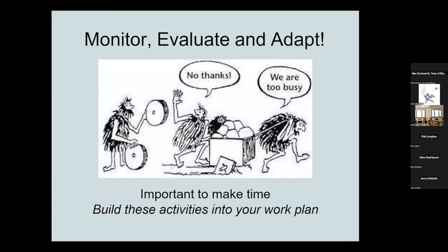And finally, make sure you build time for the adaptive part of the adaptive management into your own work plan. It's easy for these components to fall by the wayside with lack of resources and time, but then we're just back to where we started, which is doing things because that's what's always been done without being strategic.